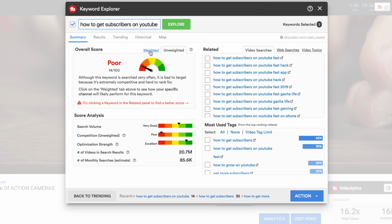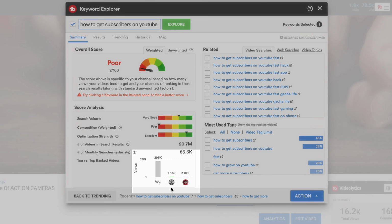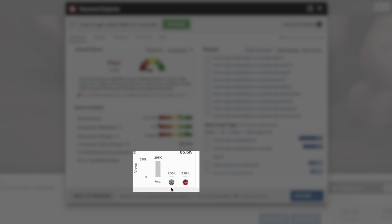Now, when you click over to weighted, what's happening is that it's taking your channel into account. So this is why it's good to upgrade the TubeBuddy license, because there's another metric at the bottom, which is super important to figure out which keywords to target. At the bottom here, you have this bar graph, and it's showing the average views of each video. And the one next to this is the lowest view count video on this keyword on the first page. This is what TubeBuddy calls your barrier to entry.